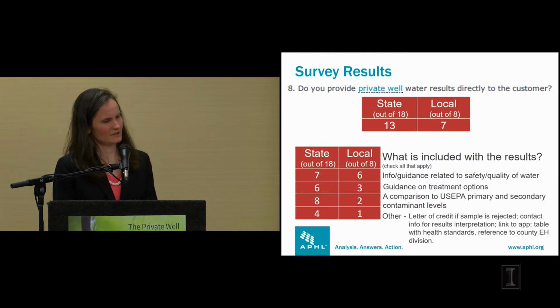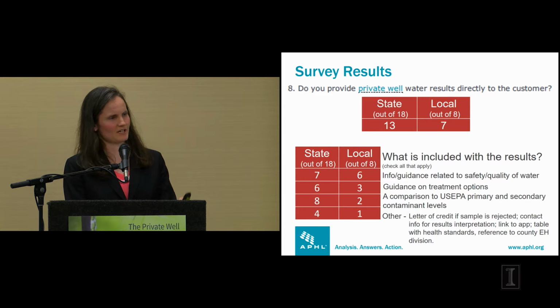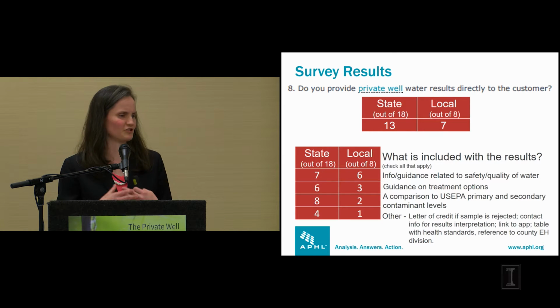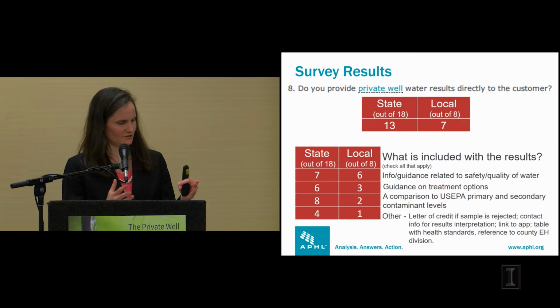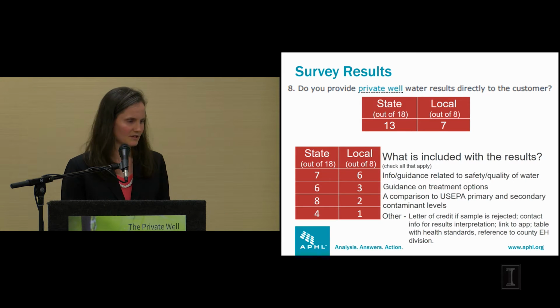Okay, so once they have that turnaround time, they receive the sample, they push out the results, do they communicate those directly to the customer? 13 states did and 7 locals did. Of those that communicated directly, I checked the results, and all of them provided some sort of additional guidance as to what that meant. There's a variety of what they provided, whether it was info or guidance related to safety and quality of the water, comparison to USEPA primary and secondary contaminant levels, but all of them provided something.